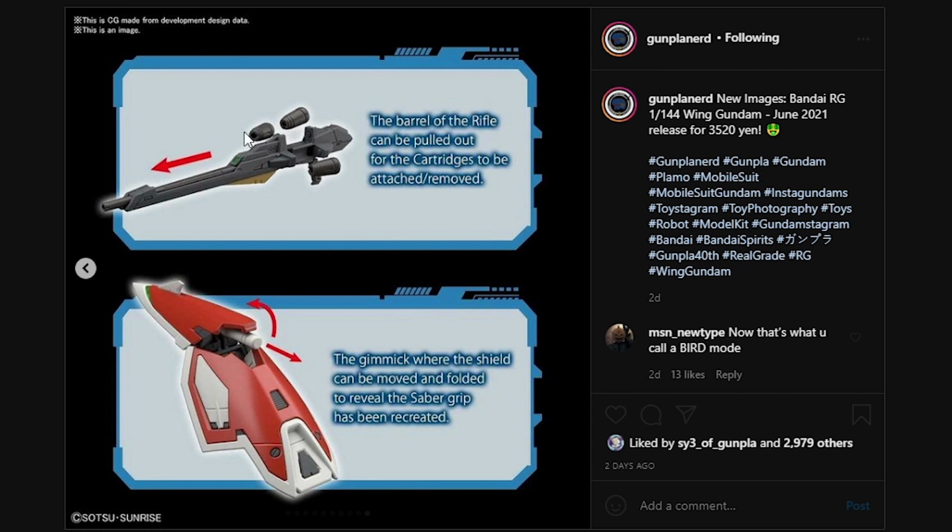And of course, you do have the separating cartridges for the Buster Rifle as per the Wing Gundam EW version. And of course, you do get the folding shield with the beam saber that you can pull out. So it's going to be a pretty decent looking release, but the stupid eagle mode has to go.